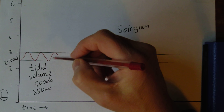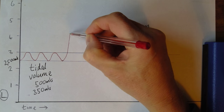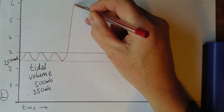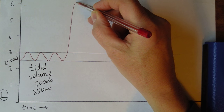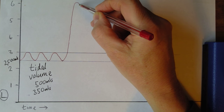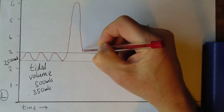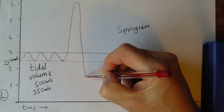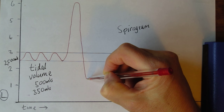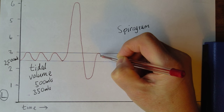But then we can make a big effort, or we can get our patients to make a big effort, and say, breathe in all you can, until you can't possibly breathe in anymore. And then we can say, breathe out all you can. You can try this yourself, it's quite interesting, on a spirogram. Breathe out all you can till you can't possibly breathe out anymore. And then just go back to normal breathing.